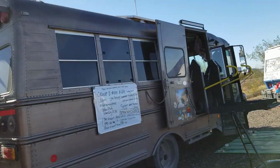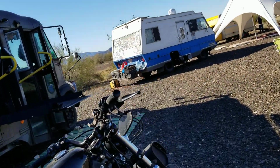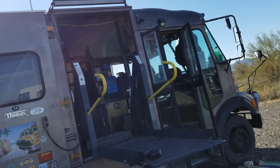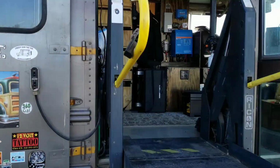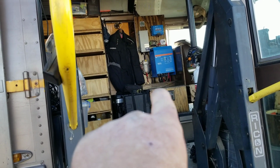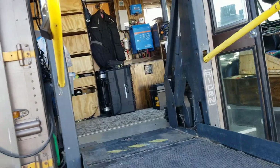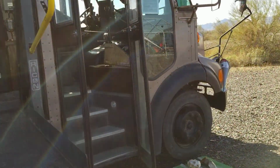Yeah, he's got a pretty good setup in here. Okay. I'm just going to show the Victron stuff here. This is what I'm looking to get right there. Victron system. But that is going to be a couple years down the road. Very cool stuff here.